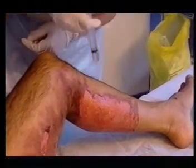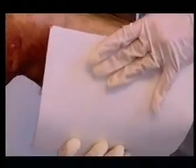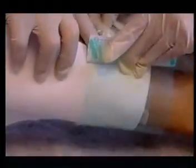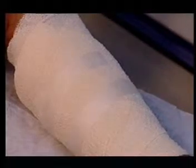The new dressing aims to provide the optimum conditions for healing, neither too dry nor too wet, just nicely moist. Now the wound is clean, the dressing is secured firmly in place and bandaged. Kahlil seems happy and is now ready to go home. Thanks for helping. Thanks all of you.